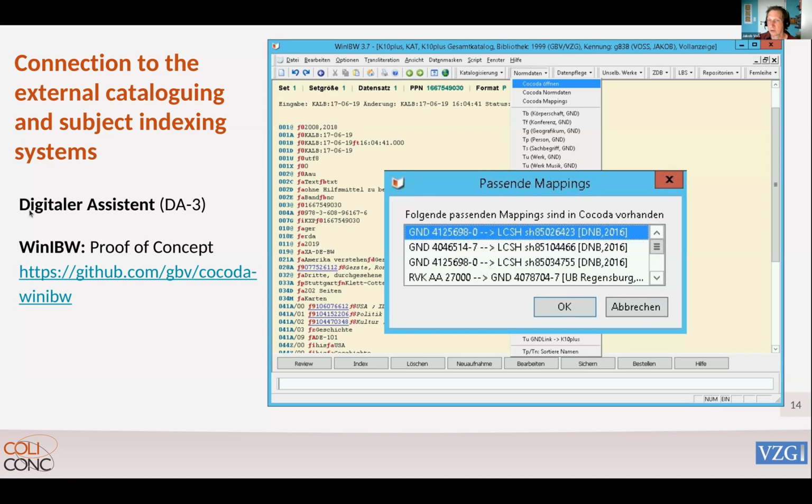And so we have one software called Digital Assistant, or version number 3, DA-3. And with this tool, you get suggestions which subject would fit to a book. And these suggestions are also based on mappings among other sources.